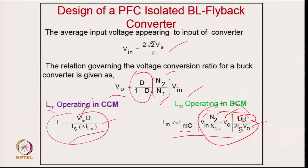So, V in should be corresponding to the maximum here, and you can call it the corresponding load for minimum power. Here, of course, we have to make sure that for maximum output load as well as for minimum input voltage we have to calculate this, because under that condition only, this inductance, your tendency of the circuit becoming continuous will be there. So, corresponding to that we have to design this also.